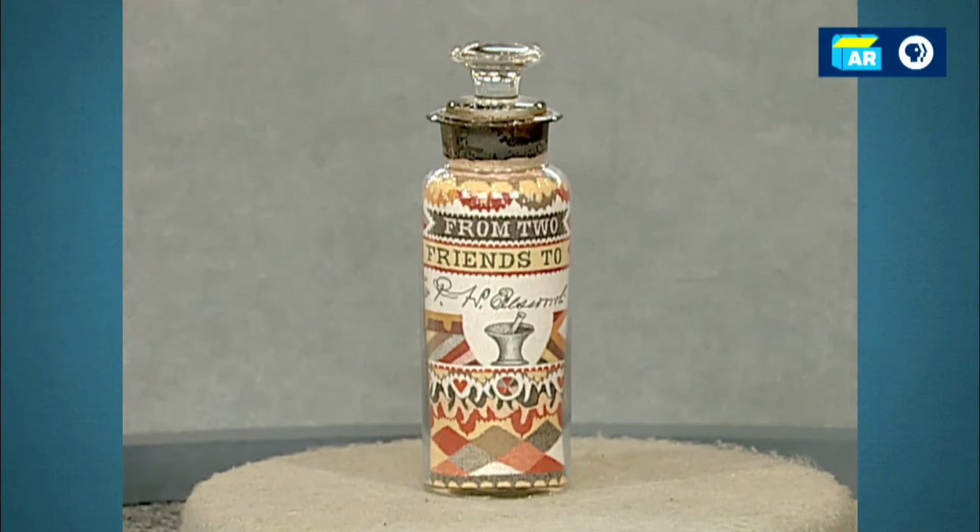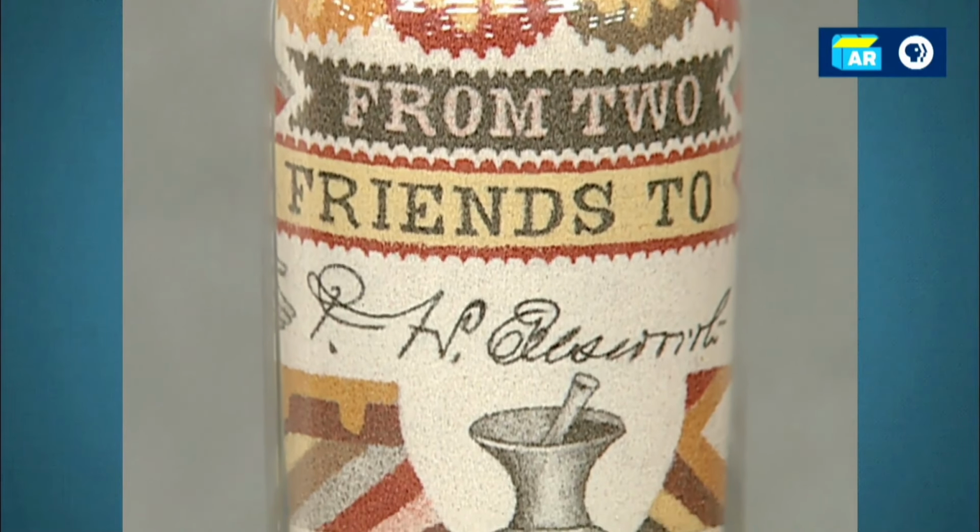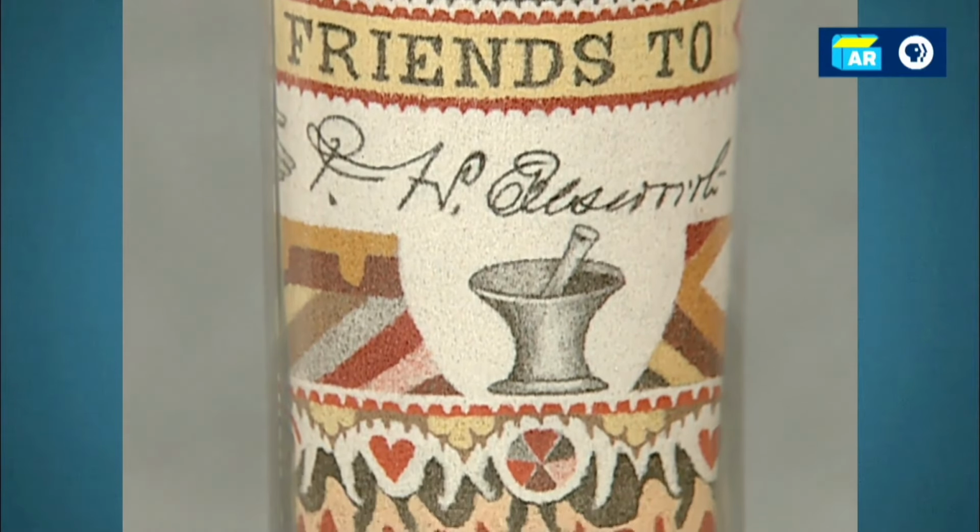The guest came with Andrew Clemens sand art. He inherited it from his grandfather. It was presented to his great-grandfather around the end of the Civil War. It's colored sand in a jar. It's an incredible piece of sand art.